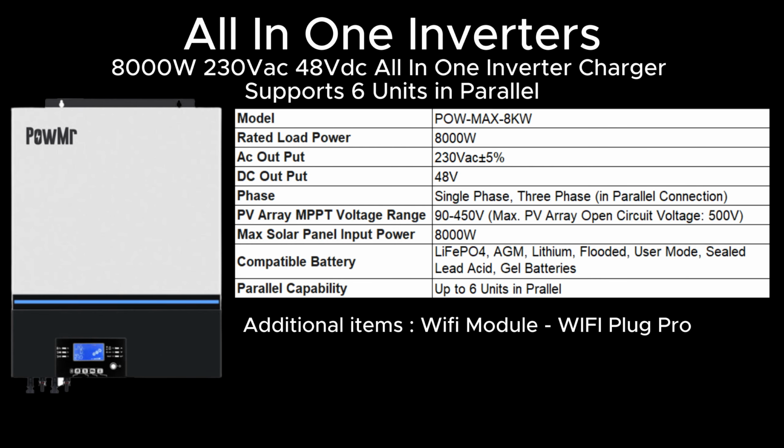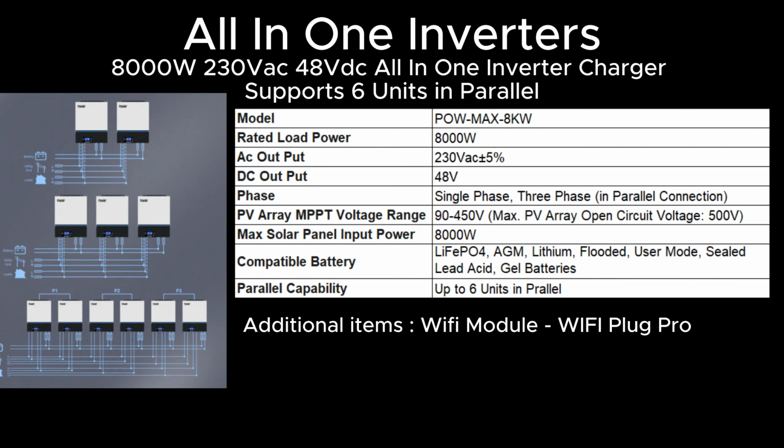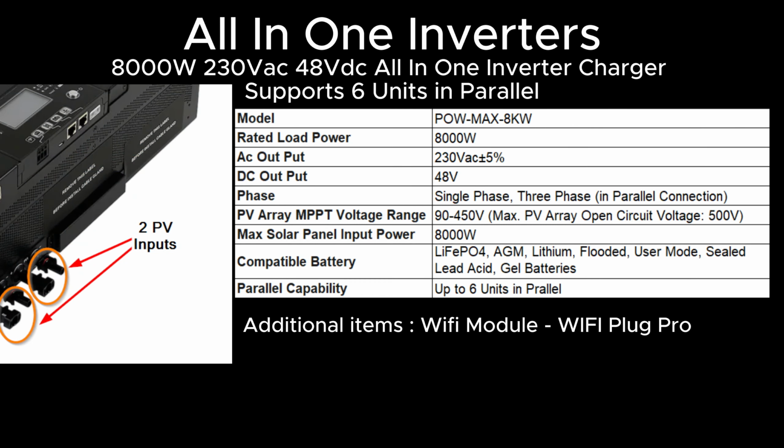Product number 9. Load capacity 8000 watts, output 230 volts AC, battery backup 48 volt DC, can connect up to 6 units in parallel. Check out the specifications on the screen, or download the complete manual from the description.